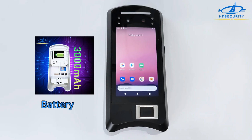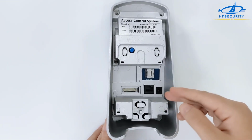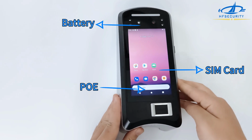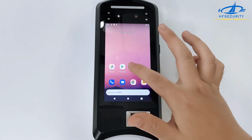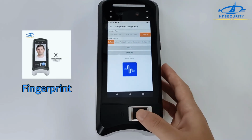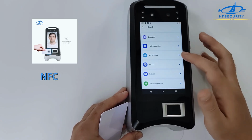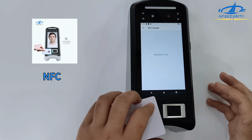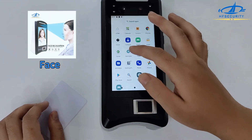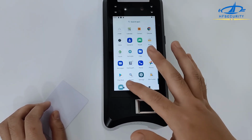First, the HF-X05 comes with a battery and many advanced features. As you can see, it can plug in a SIM card and a PoE, and it has a battery. It also has functions like fingerprint recognition and enroll. Put your finger in here. Okay, success. NFC readers, as you can hear, just put it in here. Okay, success. And we also can use the face recognition in here. Okay, as you can see here. So it's very convenient for us.